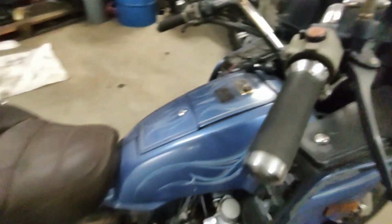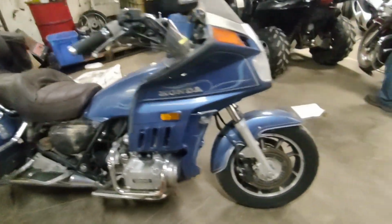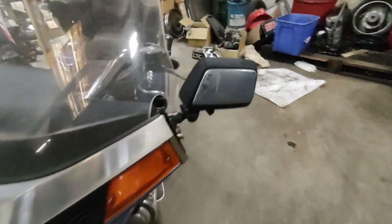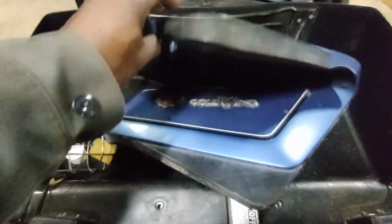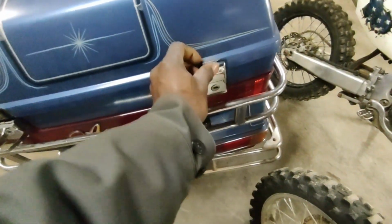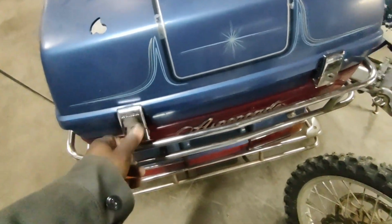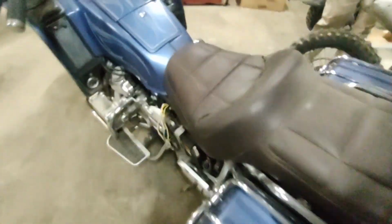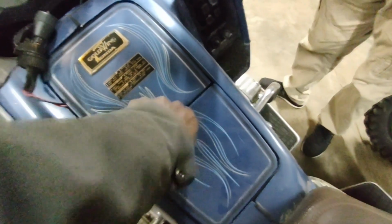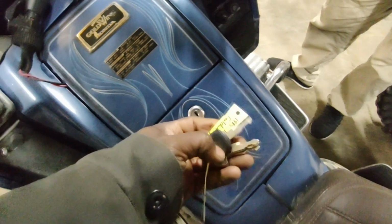for a while. It's got all the stuff back here. The battery's dead on it. So, pretty fair price for it. I think it's an 85 model. Got all the keys. It's got like 5 keys.